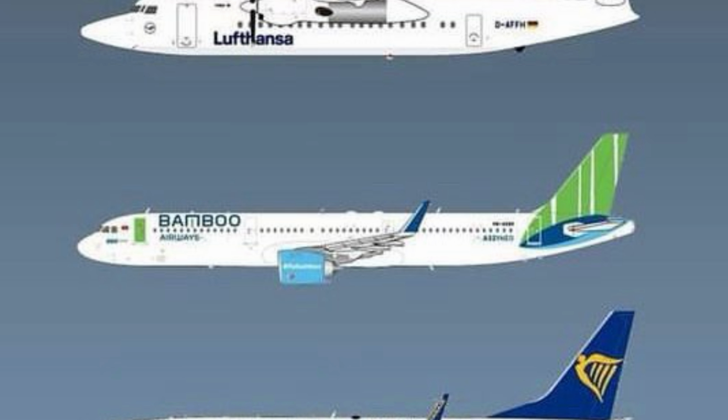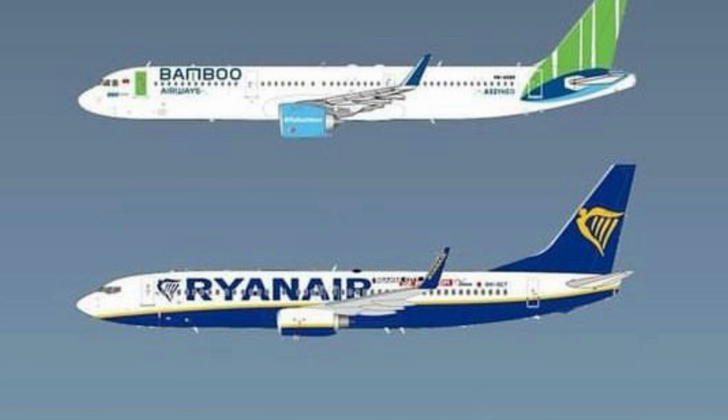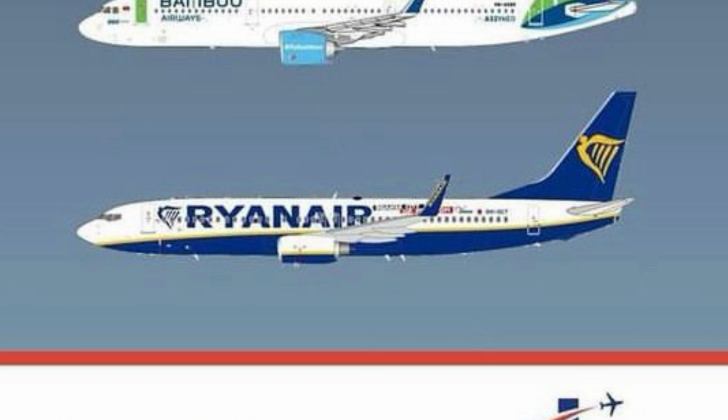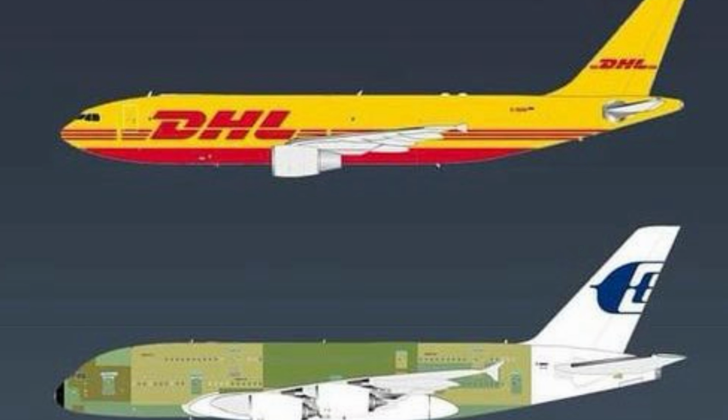Bamboo A321neo, and I see another Ryanair aircraft, a 738. Believe it has some kind of special sticker on it. Moving into part 2, a DHL A300 up first.